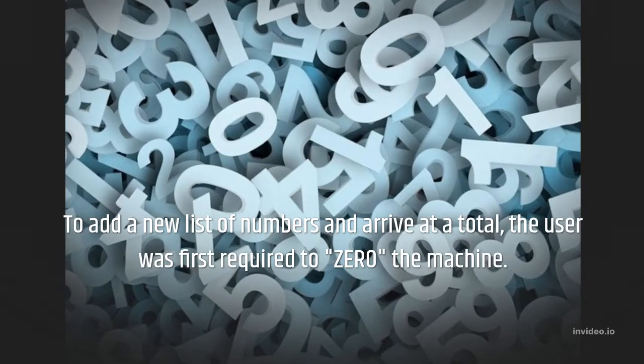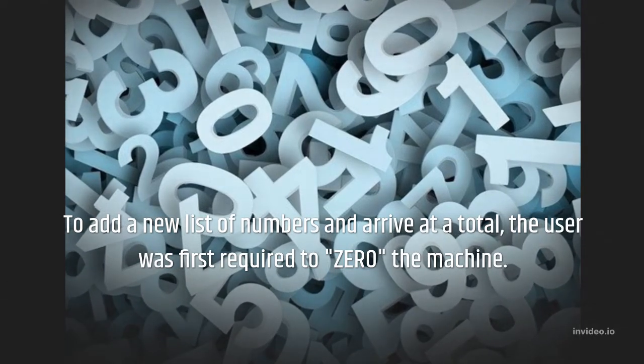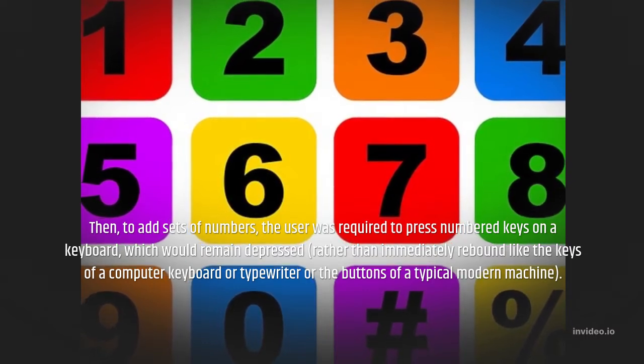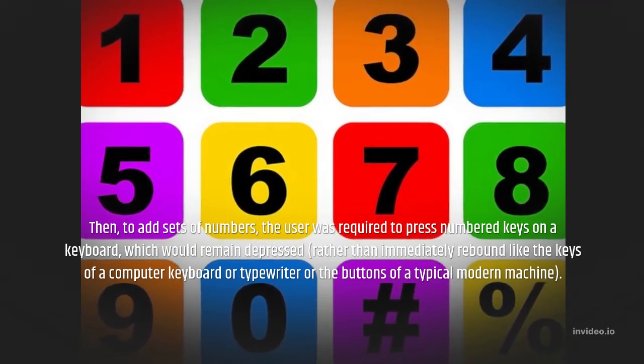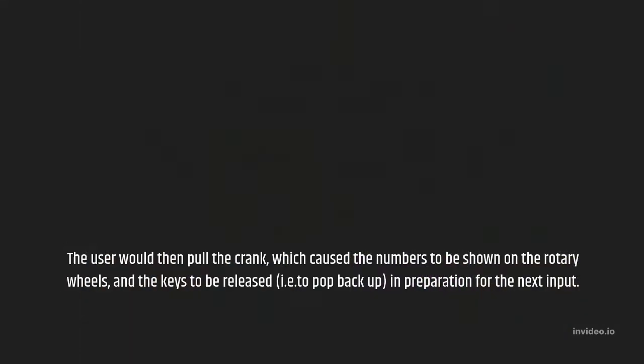To add a new list of numbers and arrive at a total, the user was first required to zero the machine. Then, to add sets of numbers, the user was required to press numbered keys on a keyboard, which would remain depressed, rather than immediately rebound like the keys of a computer keyboard or typewriter or the buttons of a typical modern machine. The user would then pull the crank, which caused the numbers to be shown on the rotary wheels, and the keys to be released, to pop back up, in preparation for the next input.